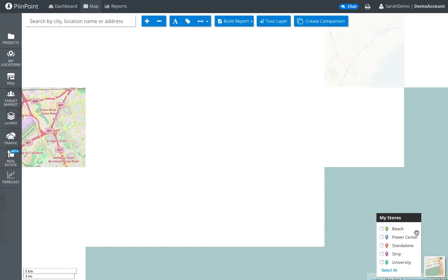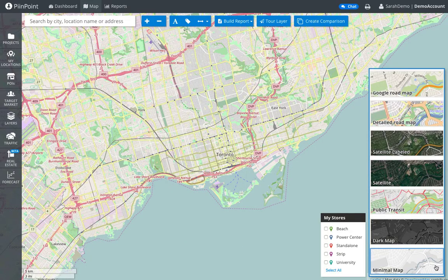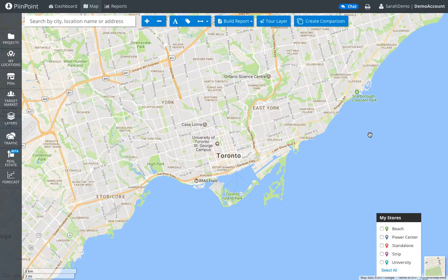So there's lots of options here, as you know, but just a little bit different space to navigate to, and it makes it a bit easier to quickly flip and flop between different base maps that have maybe information that you need on each of them. We'll go back to our Google roadmap here for now.